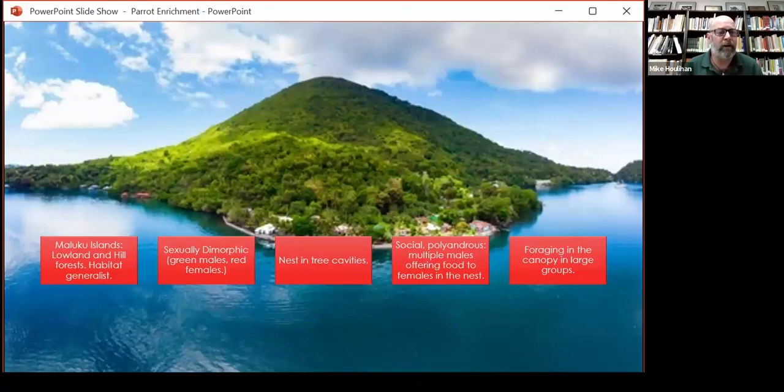Again, going back to the parrots with color preferences, these are sexually dimorphic. The green ones are the males, the reds are the females. So you could possibly include a variety of colors in your enrichment to enrich those animals, because again, these are obviously an animal that goes a lot by the colorations of feathers. They are cavity nesters in trees, high up in trees. So consider the size of this animal. They're a mid-sized parrot. Do we need something very large? Do we need something small?